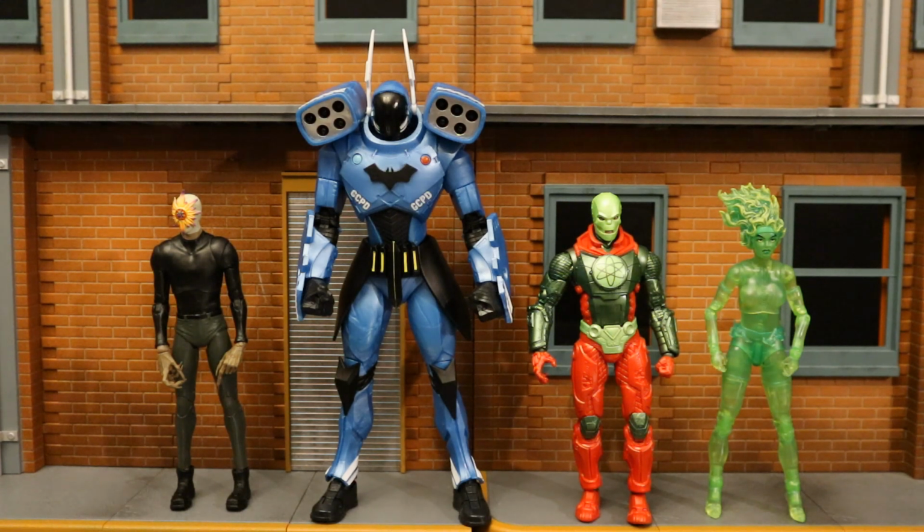Metallo, I'm happy to add this Superman rogue to the mix, but it is not the version of Metallo that I wanted, and same goes for Fire. Happy to add this Justice League character to the mix, a minor one at that, but I hope they make a regular version of Fire that's not all green in the future, and that goes for Ice as well.